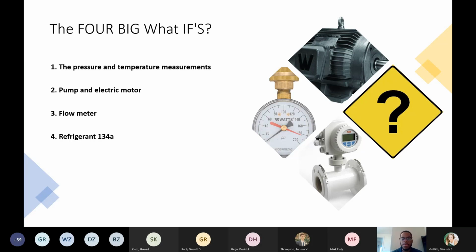Using HAZOP, you cannot be afraid to ask questions about potential hazards or risk. These are standard procedures in the industry. As you can see on the screen, for pressure and temperature, we asked ourselves, what if the pressure or temperature goes beyond the values they are designed for? What are the consequences of this, and what is likely to fail?